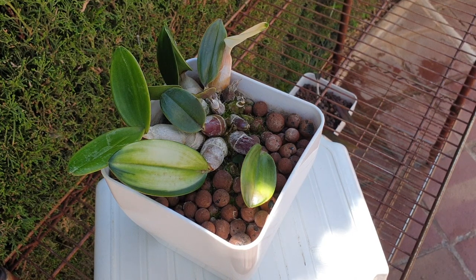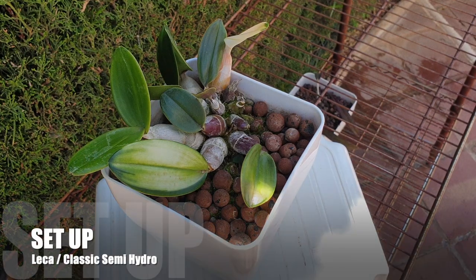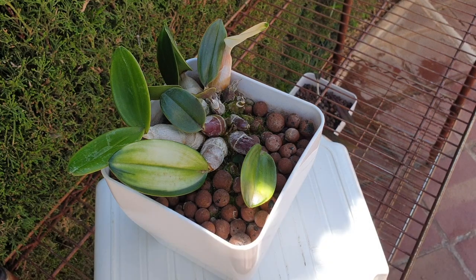Another thing I've learned about this orchid is that she has absolutely not objected to Leca in a semi-hydro setup, being a lithophyte as well out in nature. The big giants, they just grow on rocks and they become a massive specimen. But these little guys, it's always a little bit different. Will the roots also comply to the same rules, especially being wet all the time?